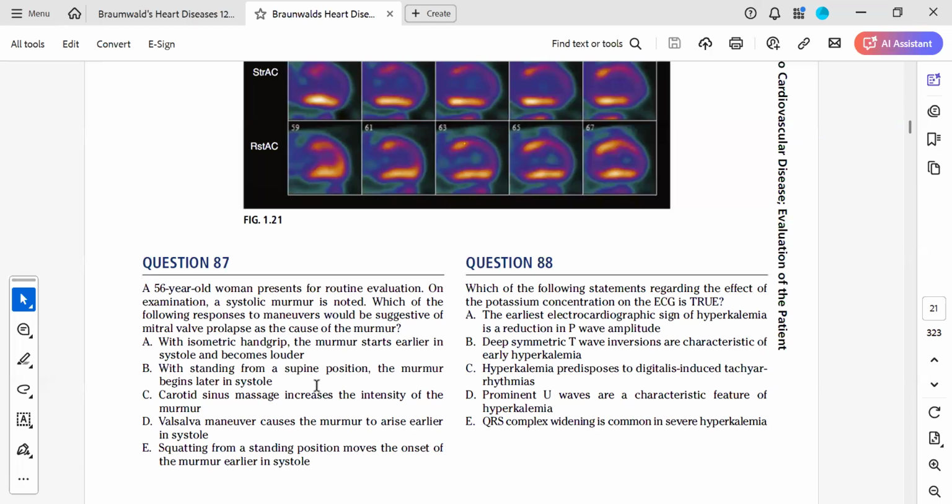If you hand grip, for example, it increases the afterload, and that indirectly will affect the left ventricular pressures and volumes. So just assume anything that you can deduce that will lead to a reduction in LV volume will let the murmur appear earlier in systole, and anything that can increase your left ventricular volume or pressure can cause the murmur to appear late in systole.